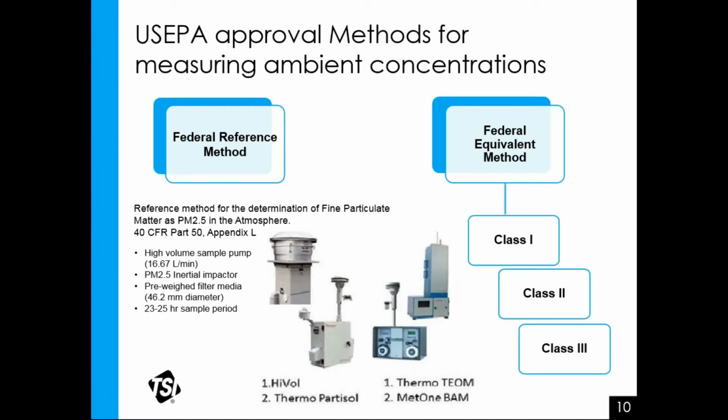Basically, the US federal reference method has been established by EPA to set up consistent methods of measuring PM 2.5 and PM 10 found in fugitive dust. The methods include reference methods, referring to the left-hand side. The reference method specifies a high volume sampling pump drawing around 16.67 liters per minute through an impactor with a PM 2.5 cut point, deposited onto a pre-weighed 47 millimeter filter media over a 23 to 24 hour sampling time.